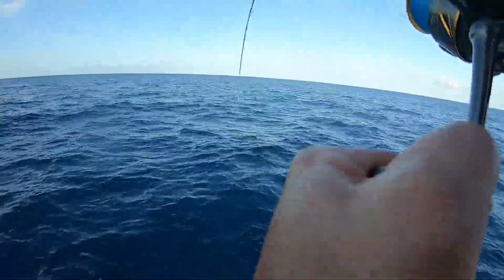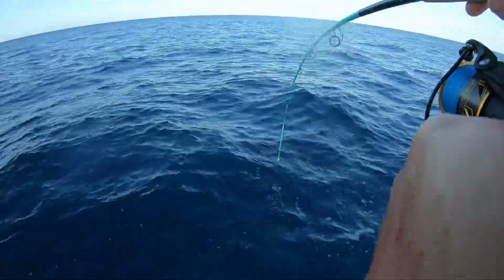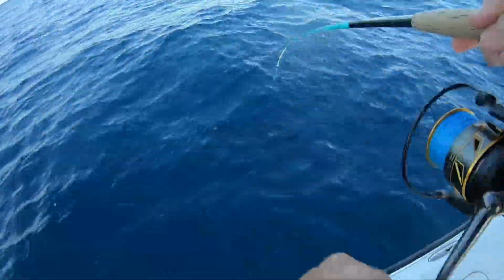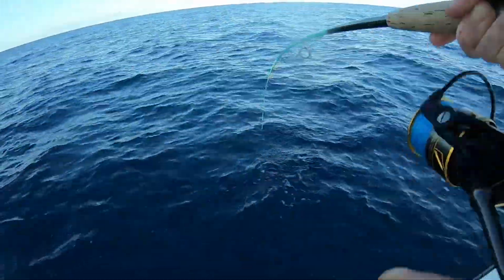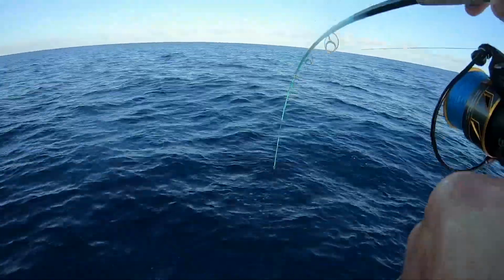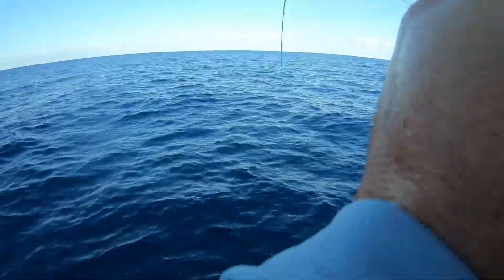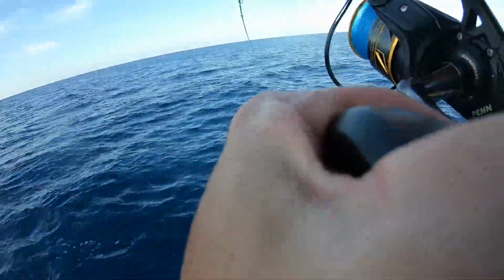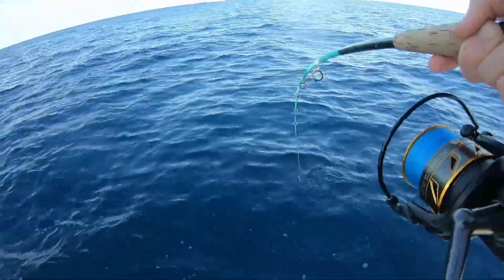Definitely the better one. It's a big red snapper. Red snapper? It's a good red snapper, yeah. Alright, let me know when you need the net. This is a good American red right here. Woo! First big one of the day. Yeah, baby. Oh man, this is insane.